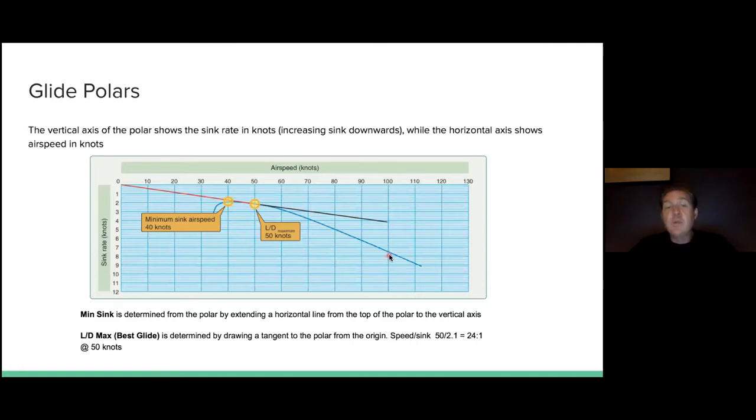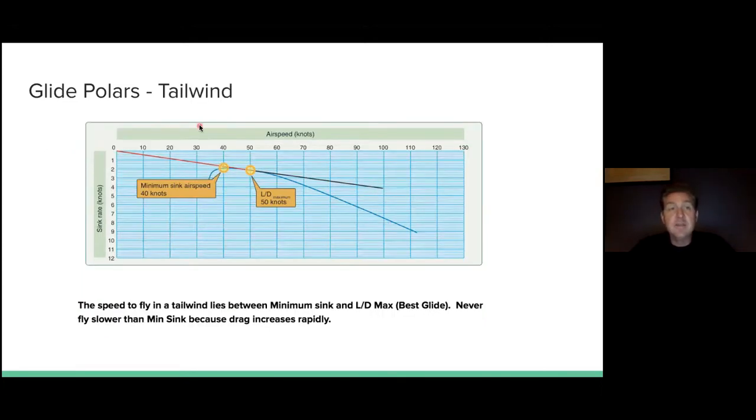We can determine what that glide ratio is by taking our speed divided by the sink rate, which in this case is going to be 50 divided by 2.1, which is going to give us a glide ratio of 24.1. And that's going to happen at 50 knots. So, two very important concepts to understand with that.